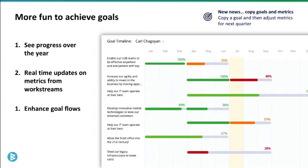So the first chunk is making it more fun to achieve goals. You will find in the first week of April a goal timeline that gives you an annualized view of your goals. Many of you will take your Q1 goals and copy the goal and tune or adjust the metrics for Q2. And this timeline will let you see that progress over the course of the year. In the example you're seeing, the first goal for Carl is to enable our line of business teams to be effective anywhere and everywhere. He achieved 100% progress on that goal in the first quarter, and he's at 35% in the second quarter. And you see the timeline across the top.